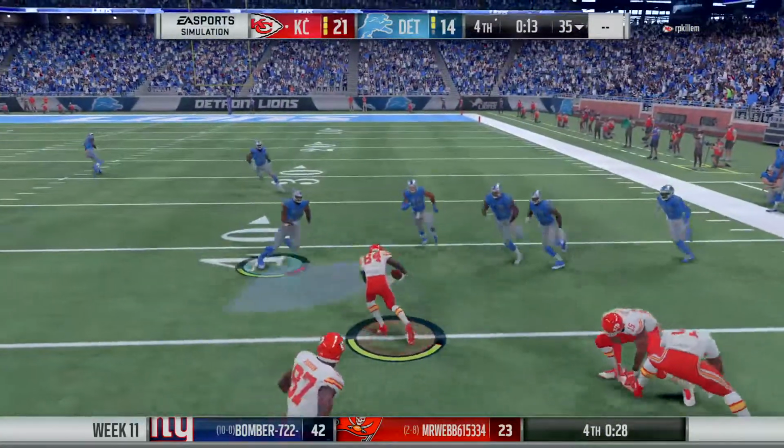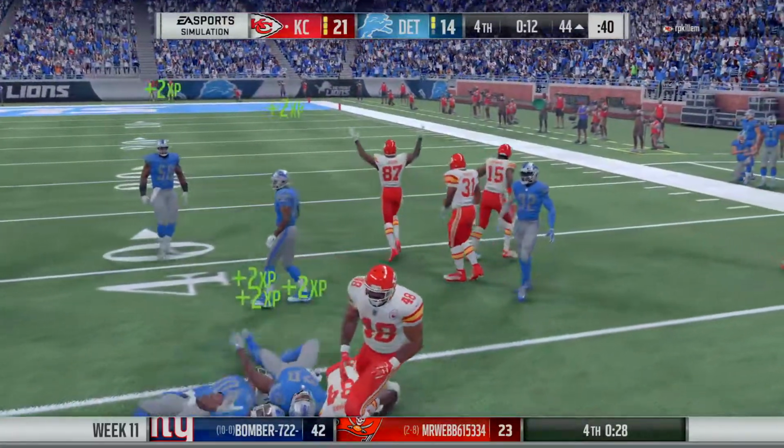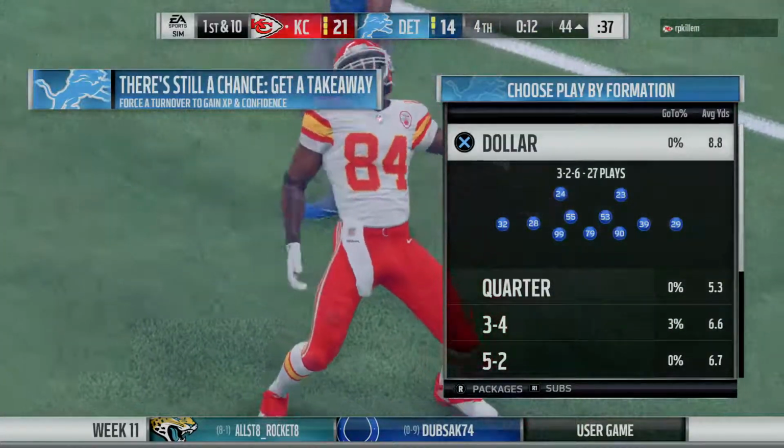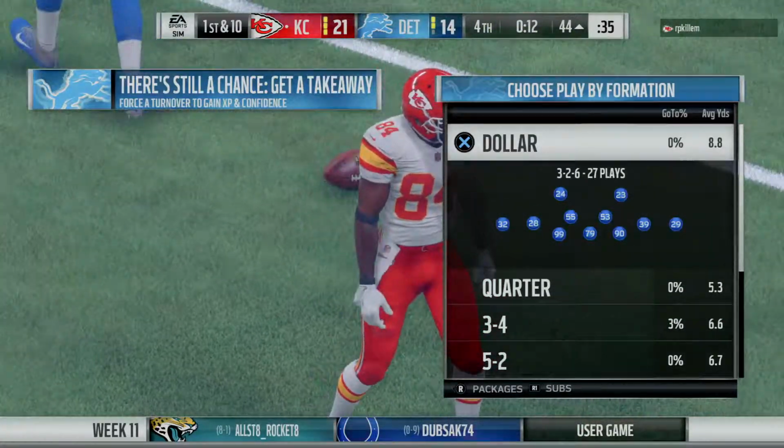And this is going to be recovered by the hands team, and that should just about put a capper on this one. Well, fourth quarter, they felt like they needed the football back. Unfortunately, they couldn't get it.